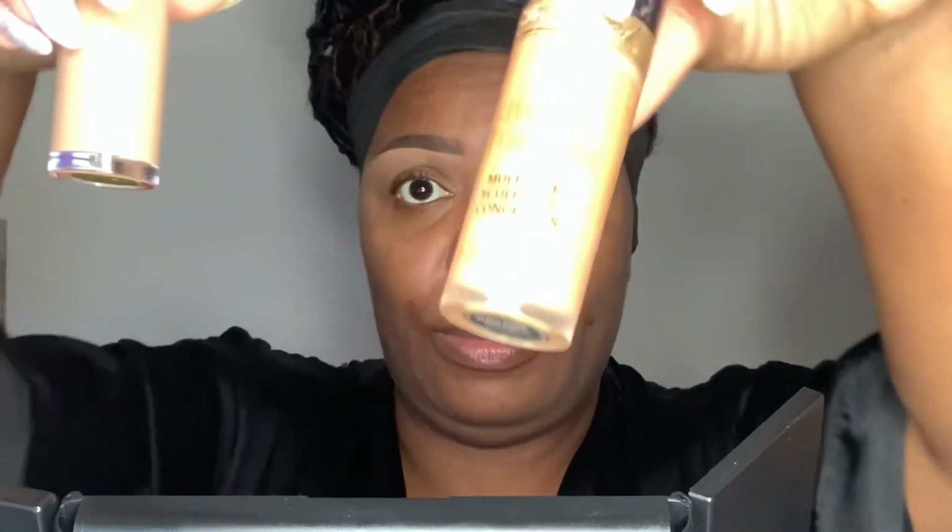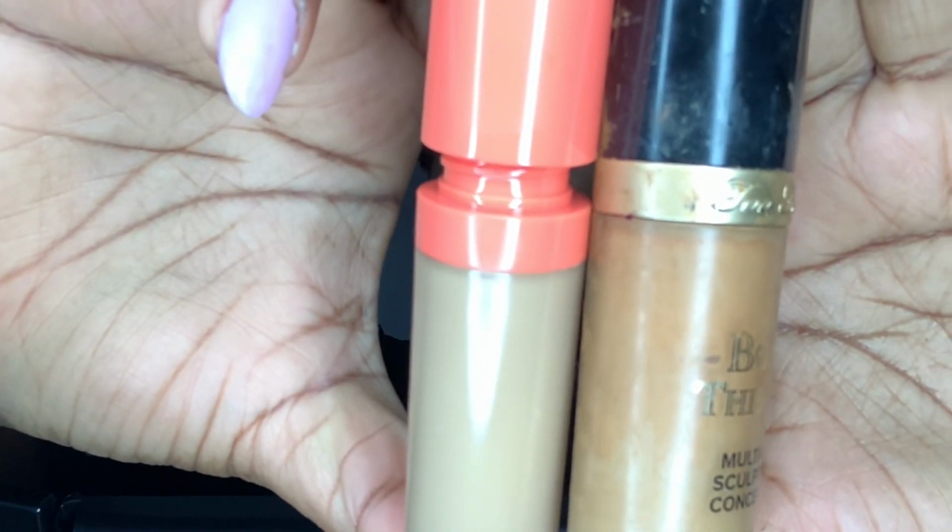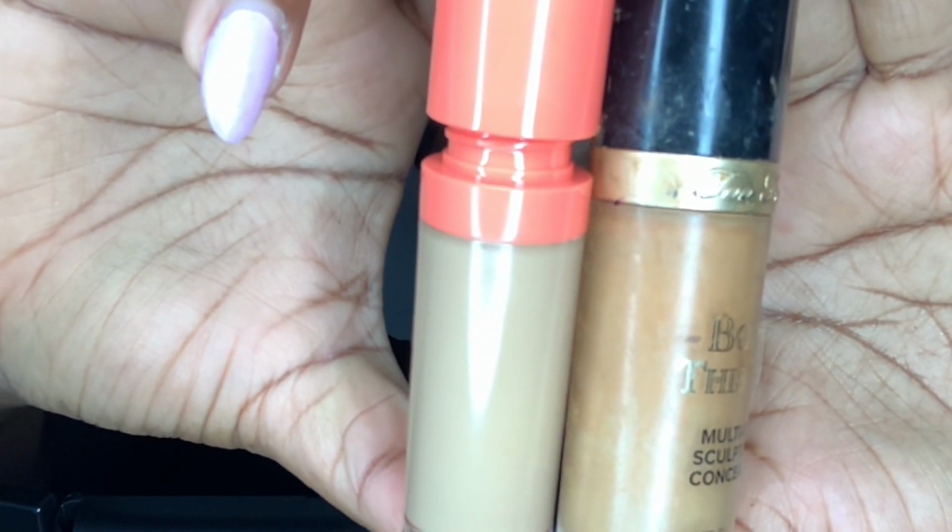This is my face color, which is chestnut. Let me look at my under eye color. Let's see if it's comparable. It's lighter. So normally in Born This Way, I use Warm Sand. That's what the Juvia's Place color looks like. Definitely a difference. So I'm a little nervous about that, but I'm going to keep this handy in the event that I need to warm up the Juvia's Place concealer.